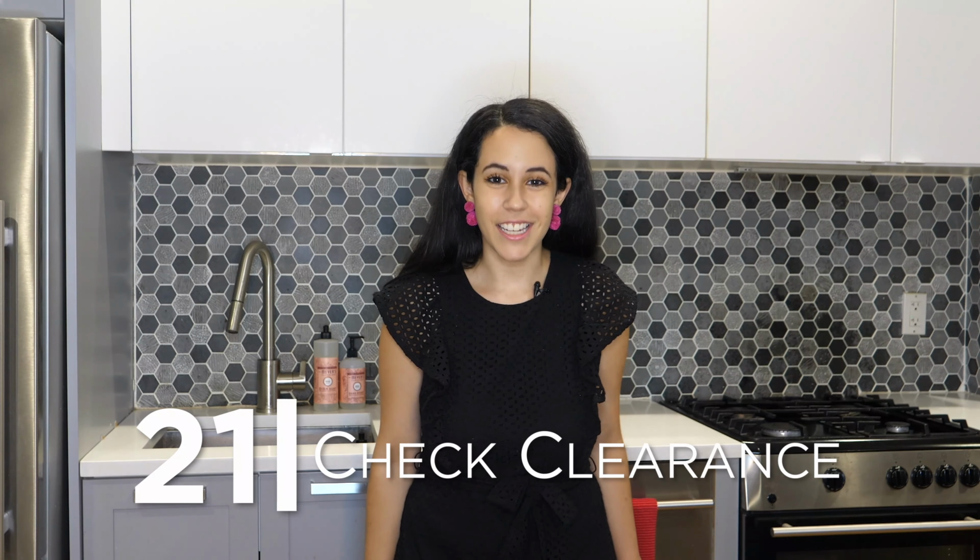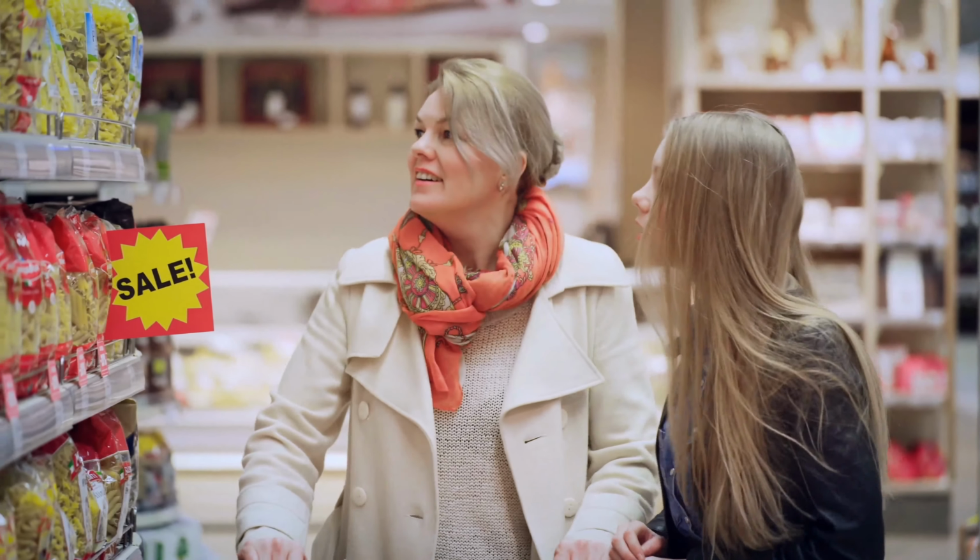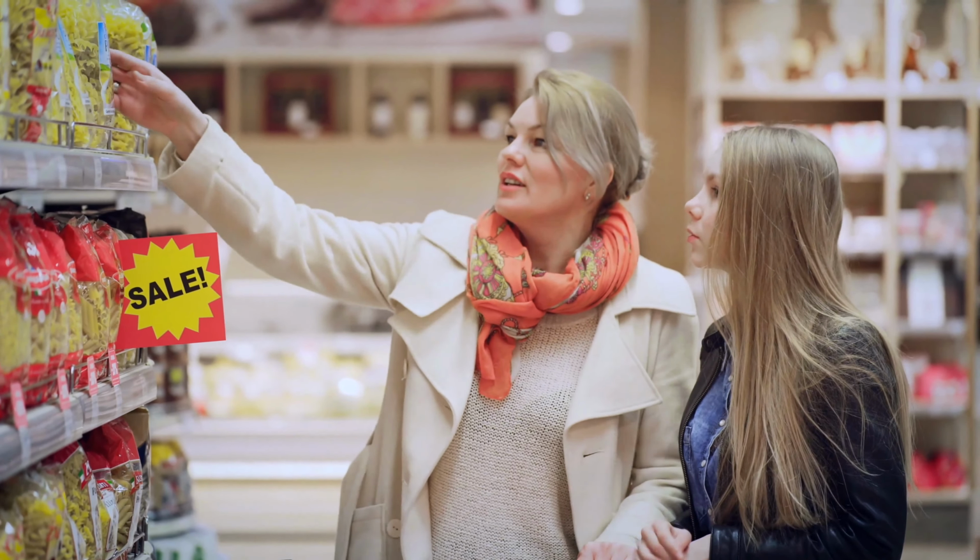21, clearance section. Ask someone at the grocery store where their clearance section is. If you know where to look, you can find some really amazing deals.